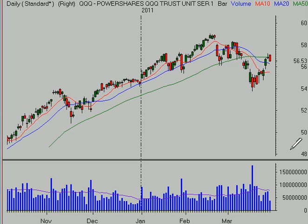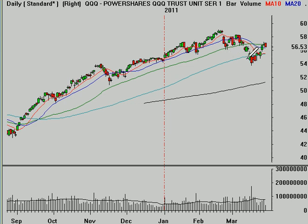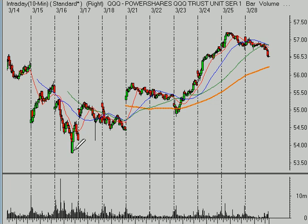If we take a look at the Qs, the Nasdaq, there's a little more reason to be cautious, I suppose. We have that same downtrend line, which you can see on the daily time frame as well, but we're also at that 50-day moving average, with a 10 and 20-day moving average below that 50-day. Looking a little longer term, this level down near 54 is where we bounced from, and this market has expended some energy over the last couple weeks getting up to where it is.